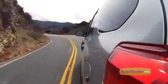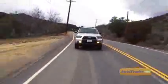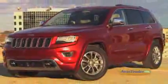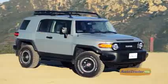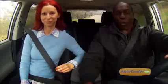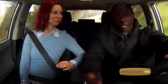A 5-year, 60,000-mile warranty covers the drivetrain. The 4Runner's closest competitors include the stylish Dodge Durango with optional Hemi V8 power, the smaller but more refined Jeep Grand Cherokee, which doesn't offer a third row seat, and Toyota's FJ Cruiser with funkier styling and a lot of the 4Runner's mechanicals.